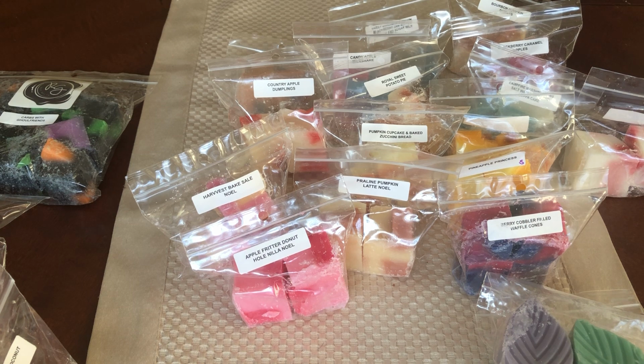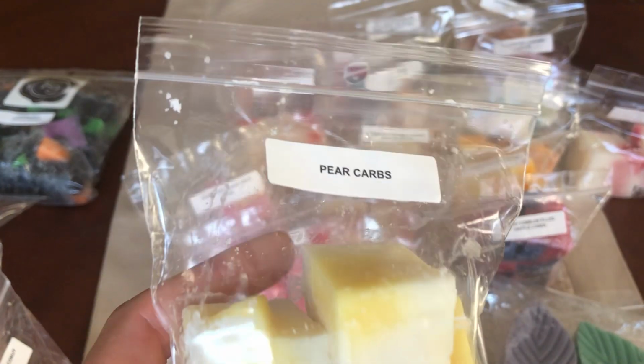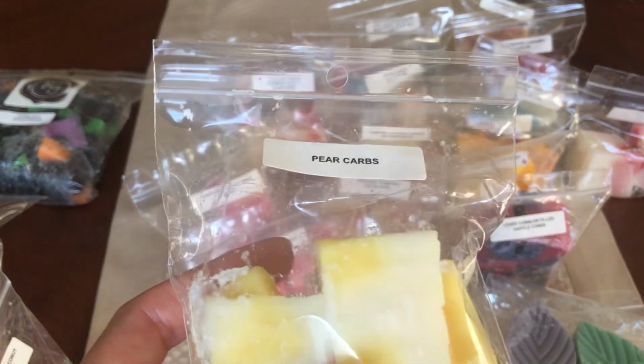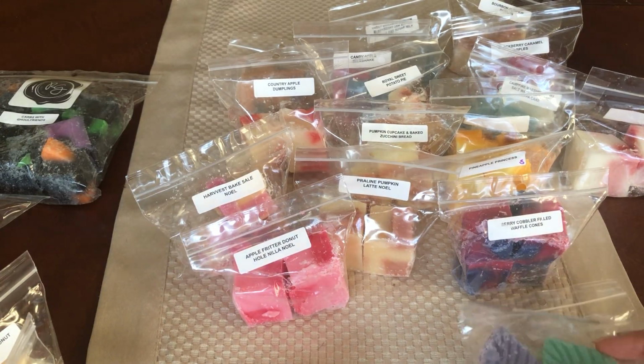Pear carbs. I'm not normally a fan of pear, because pear in wax comes off very fresh. This one is too, almost like a body spray. There was a pear scent from Bath & Body Works years ago, and maybe that's what's turning me off, because people used to wear it all the time. I don't know, but that's what this is giving me. The carbs is really in the background on this scent. The pear is right there in the front of everything.